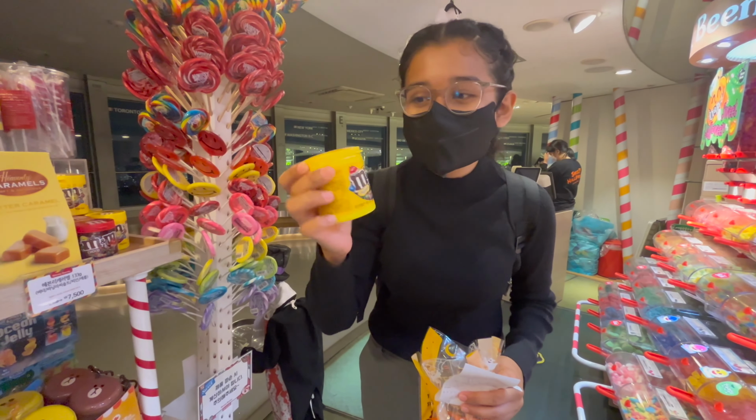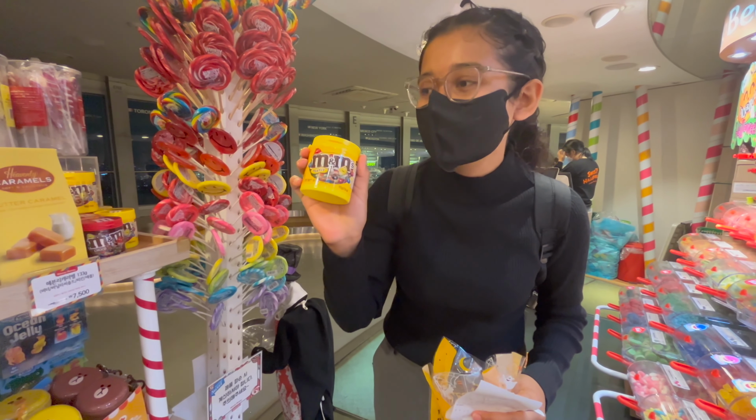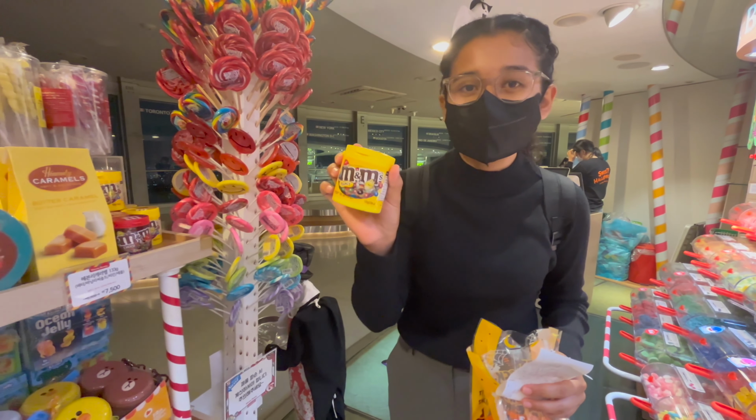By the way, this is where you get your little bags to fill up your candy. It's a mailbox. It's pretty cool. Look at these. It's peanut M&M's in a little gum jar. You know what? I'm gonna take this to my mom. She loves peanut M&M's and I think she would really like this.